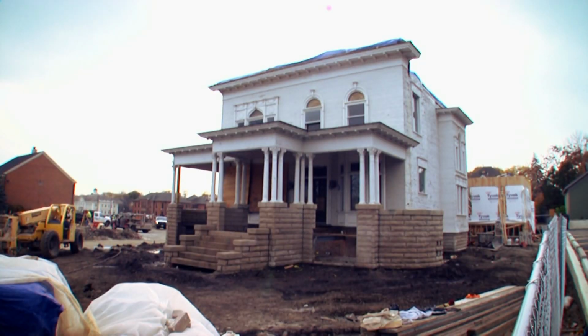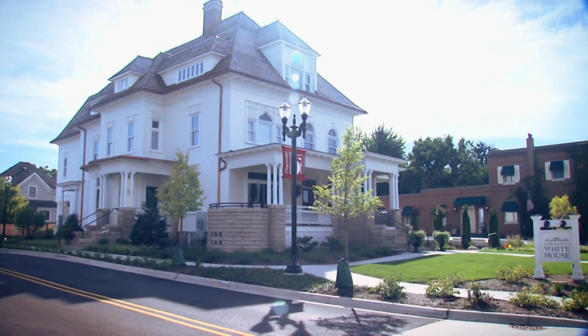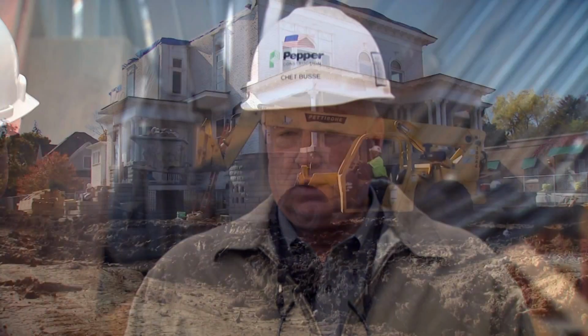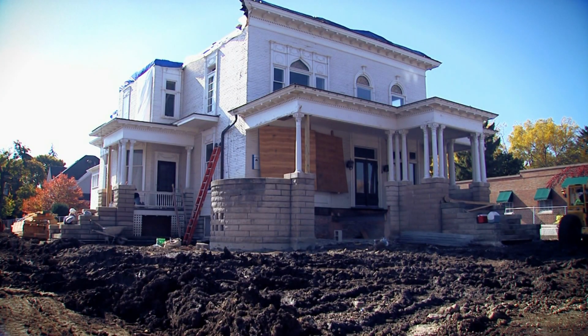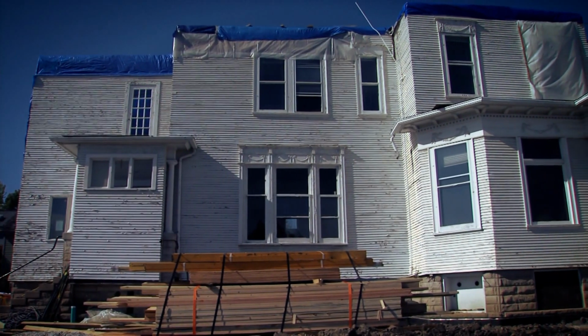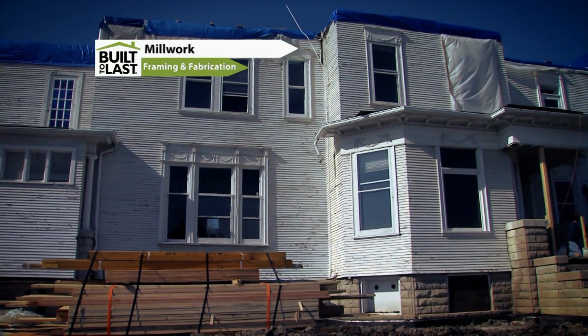Already in progress, Pepper Construction was contracted to build a new commercial space and the renovation of Barrington's historical White House. Well, we have a community center we're building here. It's an old residential building, built in 1898 originally, and we are rehabbing it historically 100%. 100% means that every inch of this house is about to get restored under the direction of a master carpenter.